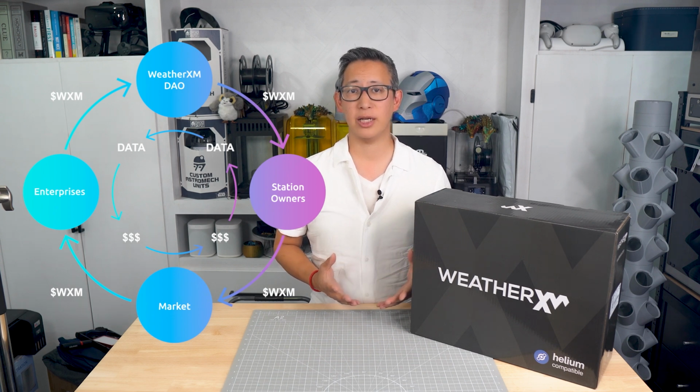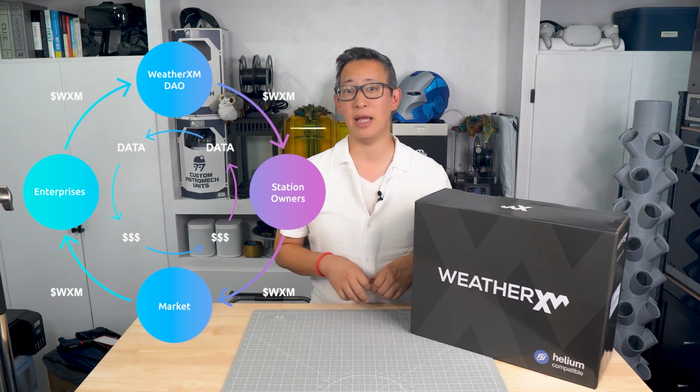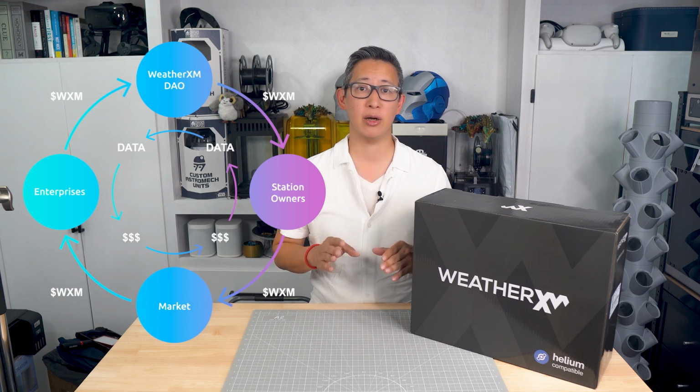Now, I'll be completely honest that I'm still pretty new to WeatherXM, but I have learned a lot over the course of the last week about it, and like everything else, it's all about decentralization. Now, if you aren't familiar with this project, WeatherXM very recently moved from its testnet to mainnet and is an exciting project that helps collect, publish, and share weather data across the WeatherXM network.